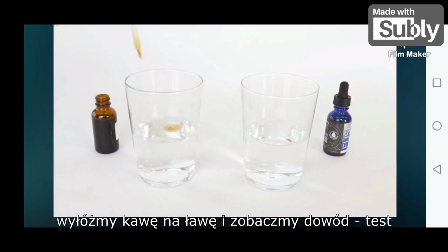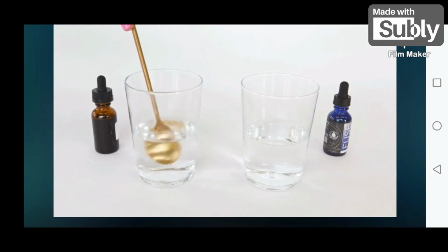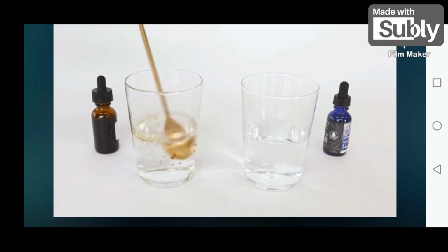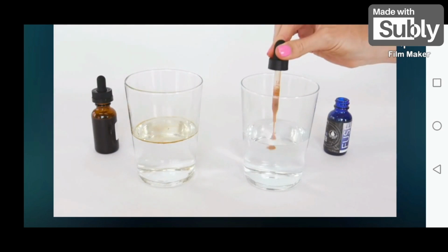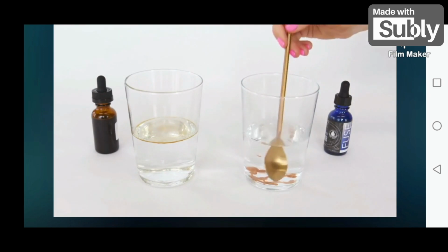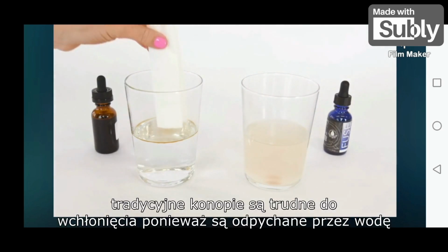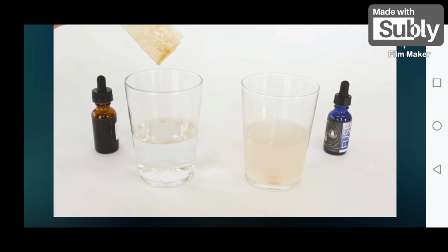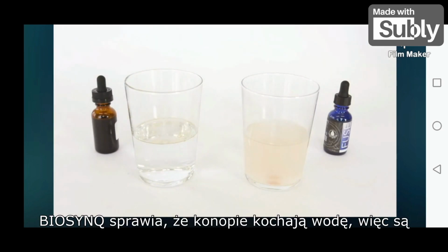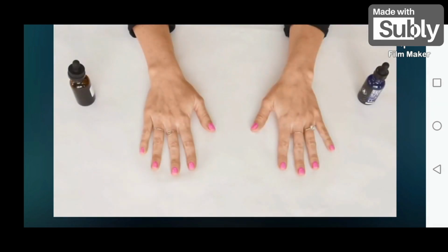Let's put the proof in the pudding, or rather, a glass of water. Check out the difference. Traditional hemp is hard to absorb because it repels water. BIOSYNQ makes hemp love water, so it's easy to absorb. That's a great demo.